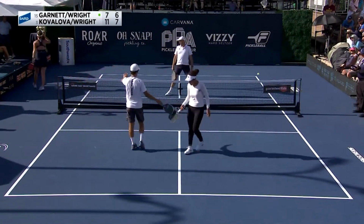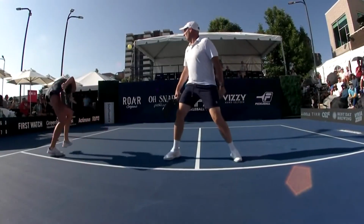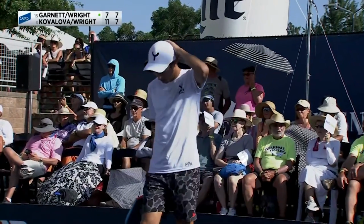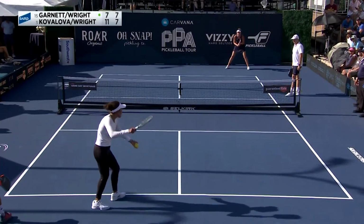Uh-oh. Point. Did that come off the net? I'm not sure if it ricocheted. Lucy was clearly trying to get out of the way, and it looked like it tagged her in the back of the head. Oh, or the ear, which is way worse. Much more sensitive. Yikes. Completely unintentional there, of course, by Connor Garnett, but that is part of the game. 7-7-1. 7-all.